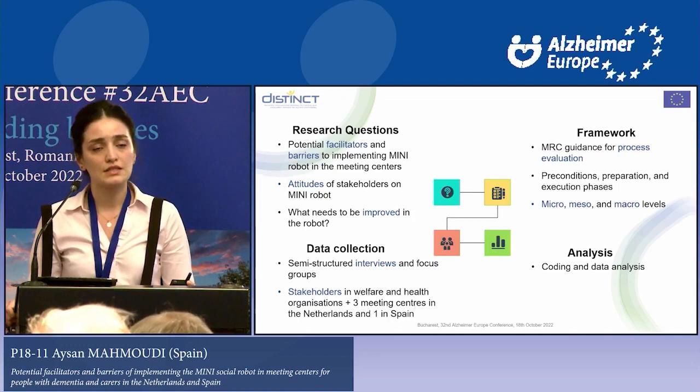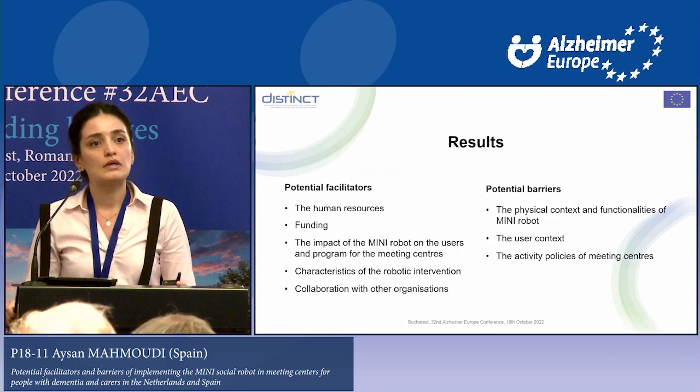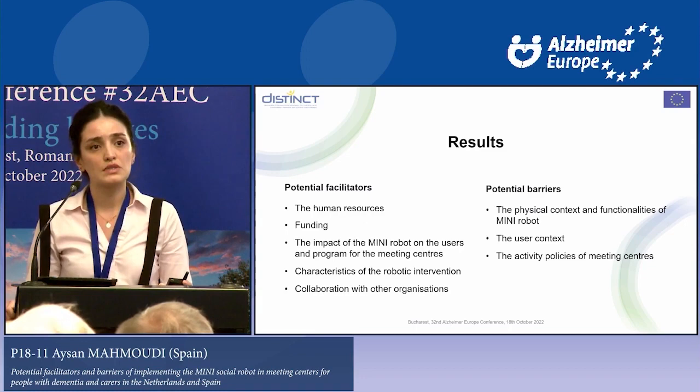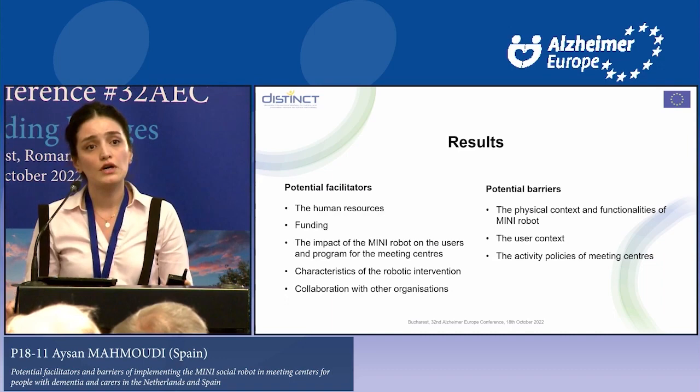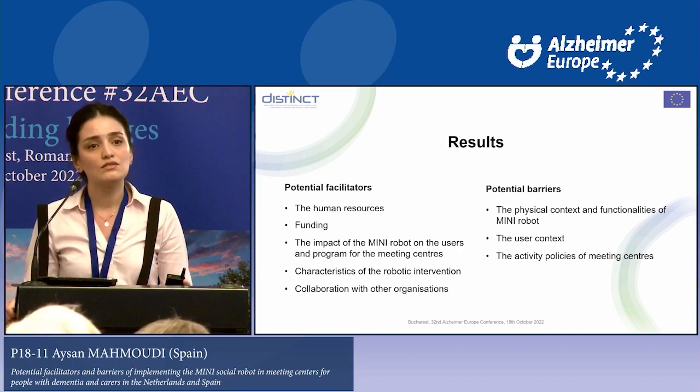So after the data analysis, we identified some potential facilitators as human resources, fundings, the impact of MINI on the users and in the meeting centers program, as well as characteristics of the robotic intervention and collaboration with other organizations. We also identified some impeding factors like the physical context and functionalities of the MINI robot, the user context, and the activity policies of the meeting centers.